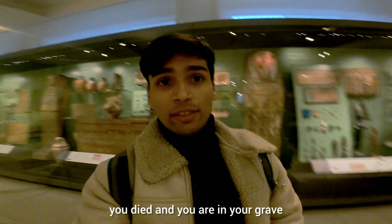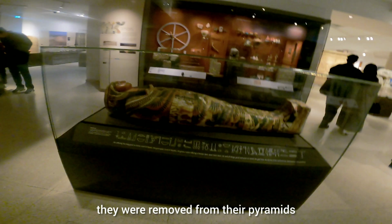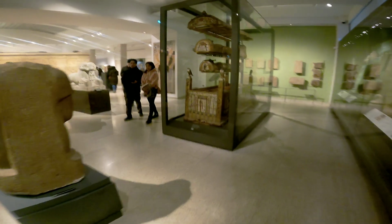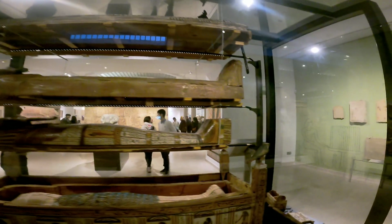Imagine that you died and you are in your grave, and a few years later somebody came and removed you from your grave, and that is what happened to these mummies. They were removed from their pyramids, their lavish graves, and now they are lying in this museum. Became the piece of attraction.